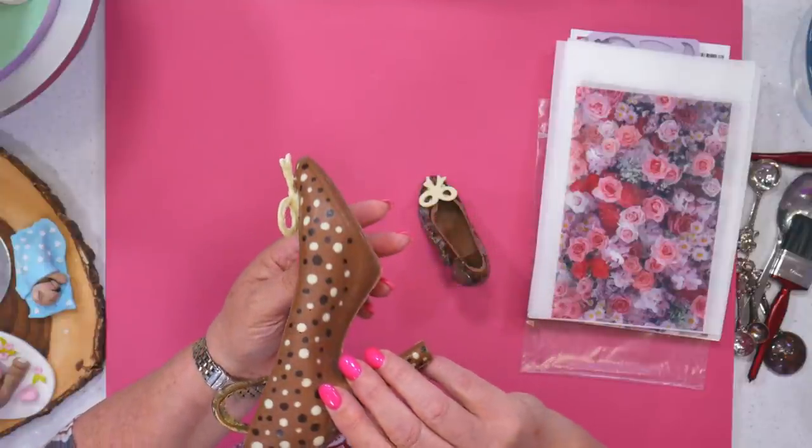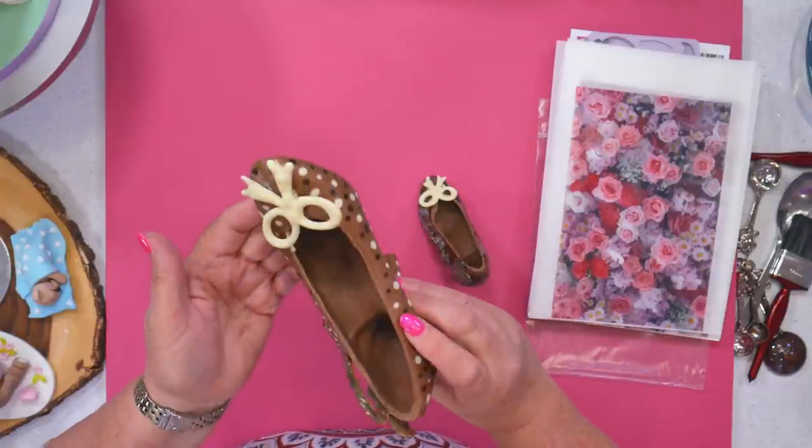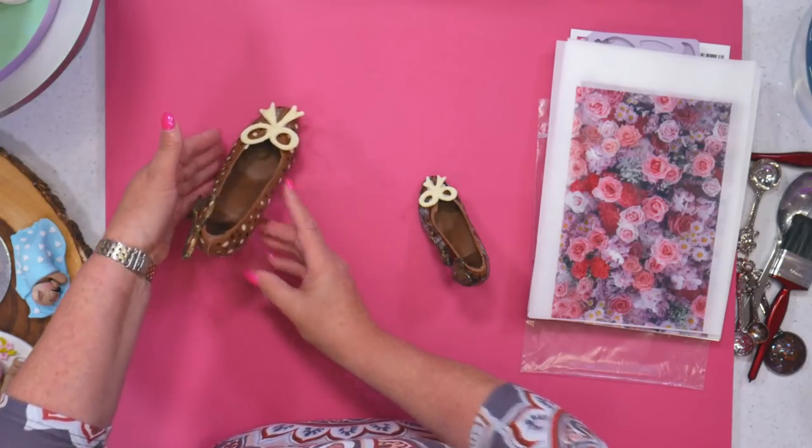The moulds you just buy off Amazon. I give you a link to the moulds, and you buy Callebaut chocolate. So that's all you need. Two moulds, chocolate, and away you go.